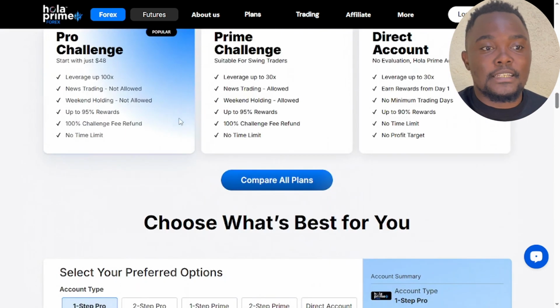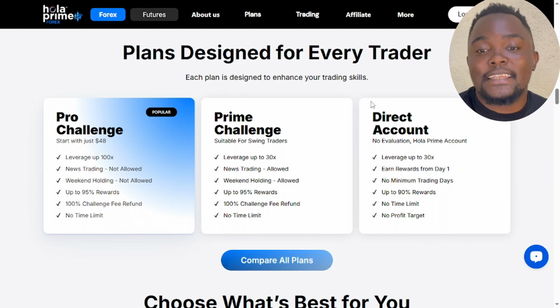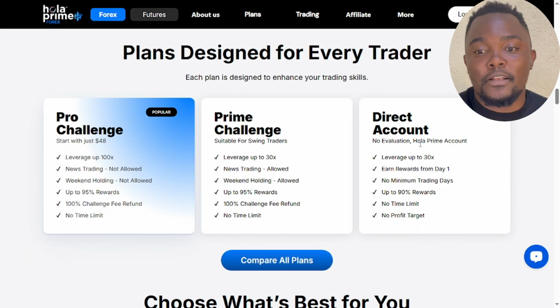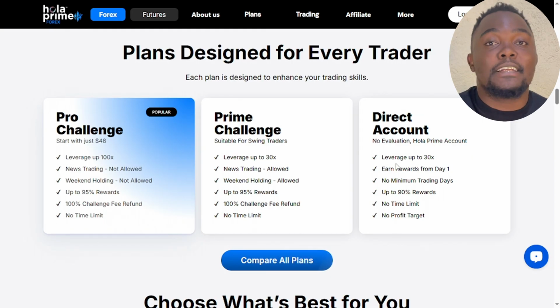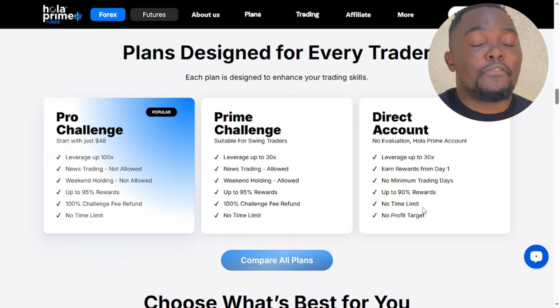As you can see here, they have the Pro Challenge, the Prime Challenge, and the direct account, which is a no evaluation Hola Prime account, leverage up to 30x and rewards from day one. Like I told you, rewards from day one on this one, just because it's like a funded account. There are no steps, you just get into it and start making that money. Up to 90% rewards, no time limit, no profit target.